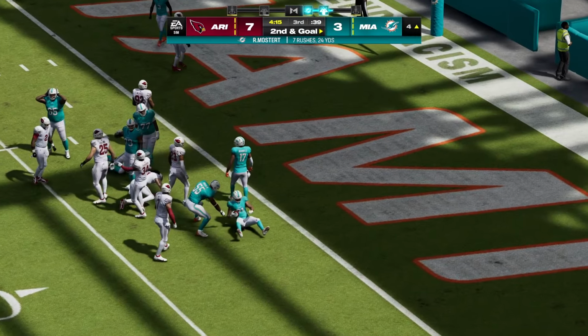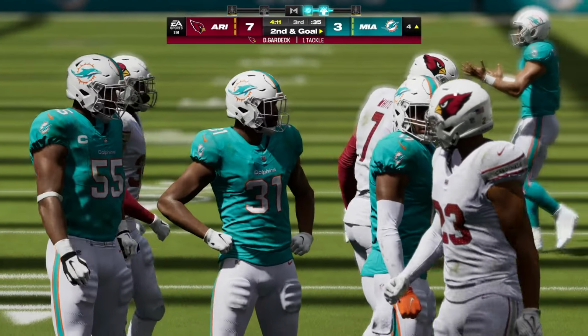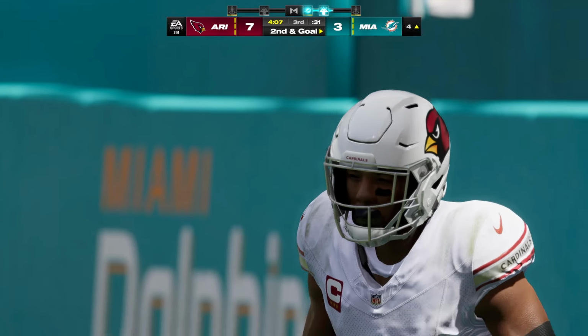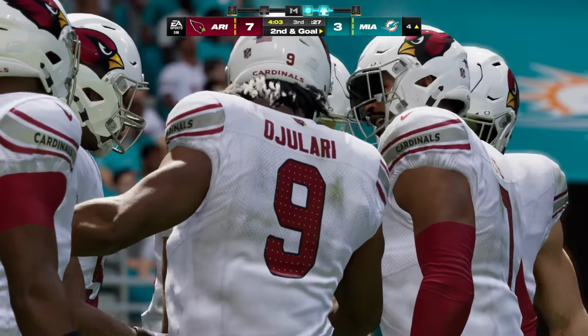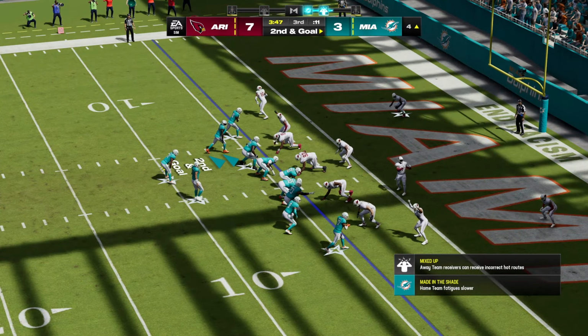Mostert will struggle to get to the line of scrimmage as he'll be tackled back at the 4-yard line. That's going to go as a loss of a yard, and it'll be second down. This defense is just flat getting after it. They have not given up much of anything in the run game. Case in point right there. From back at the 4, here's second and goal.